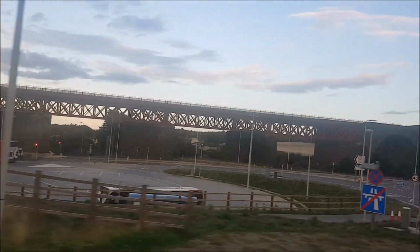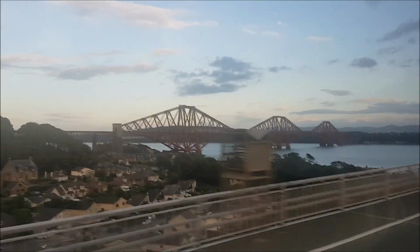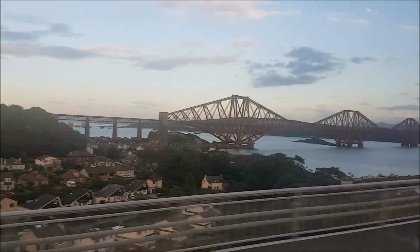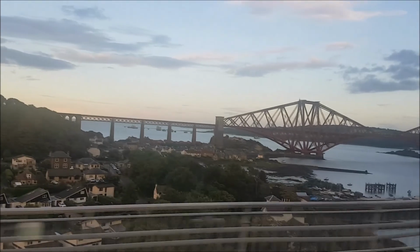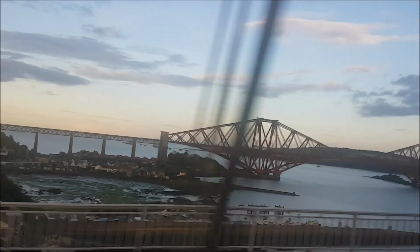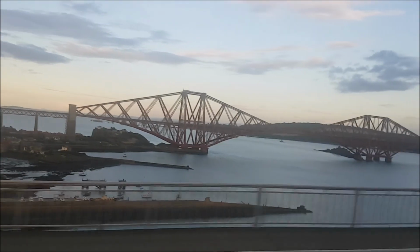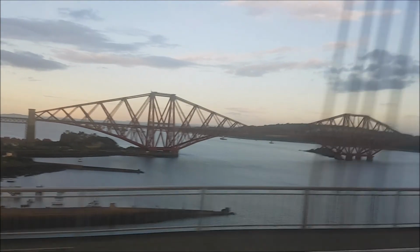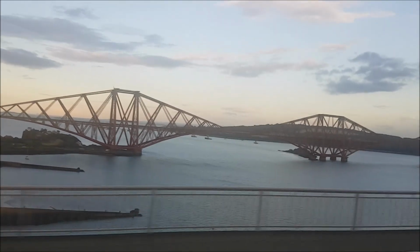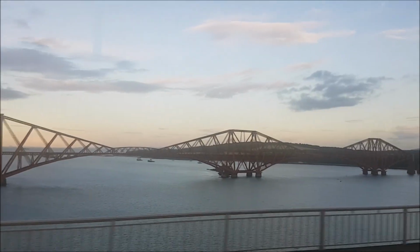Eventually opened in September of last year. The train is just coming onto the bridge from the south side at the moment. The fourth bridge on our left opened in 1890. It was built at a cost of £3 million. The road bridge we're travelling on opened in 1964, built at a cost of nearly £20 million. The Queensferry Crossing on our right opened last year, at a cost of £1.4 billion. And there was unfortunately one fatality during the construction of the bridge.